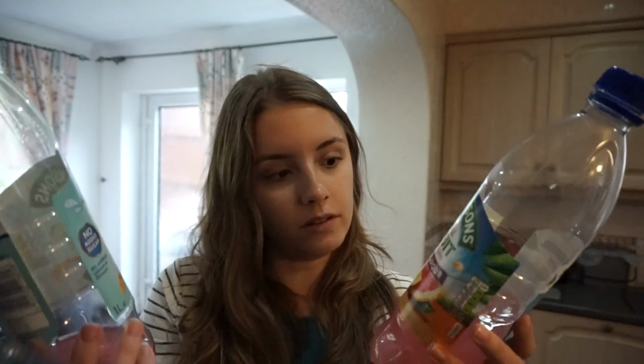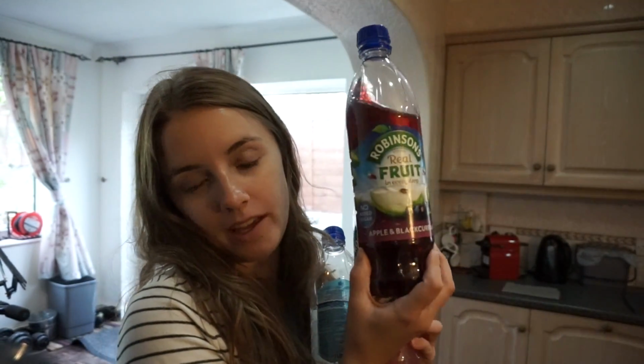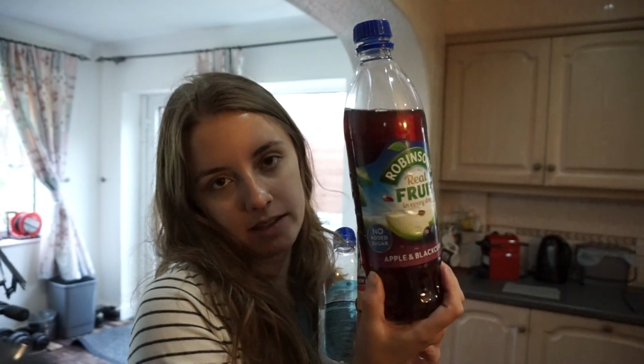But I always misjudge it and I either put way too much or way too little. But these Robinsons, I mean there's a billion brands, but these are really nice. You get tropical, and you've got lemon and pink grapefruit, and these have lasted me so long. And then you got an apple and blackcurrant, just in case. But this one tastes like cough medicine, so it's not been used that much.